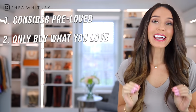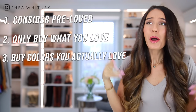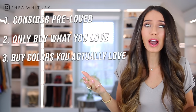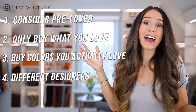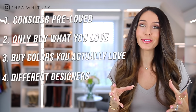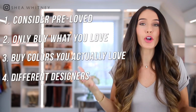Number 3, buy colors you actually love. If you love a good black bag, buy a lot of black bags. If you love neutral colors, go for neutrals. Who cares if you have a lot? Number 4 is to have different designers, or at least experiment with different designers. So even though you might have a lot of black bags, if you have different brands or designers, then I guarantee you that the bags are gonna look completely different because every brand has its own look.